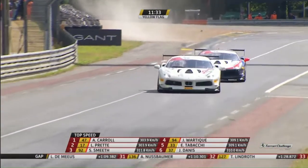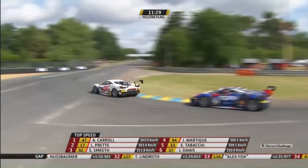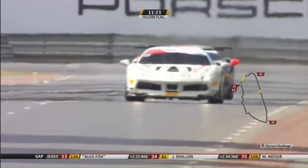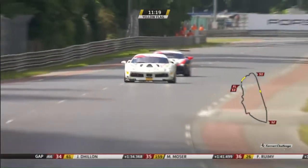Oh, Louis Pret. Boy, he's trying. The truth is with John, he just needed to keep his foot in to try and drag out of the gravel, didn't he? Yeah, very unlucky with John there. He had a 50-50 choice, and unfortunately the car rolled back a bit, so he ended up having to drive through the gravel. Fingers crossed he got out of there. I think he did actually, yes.